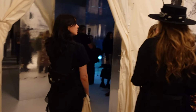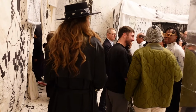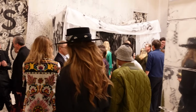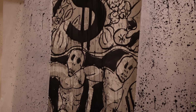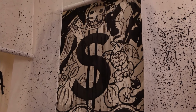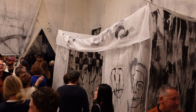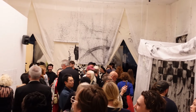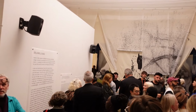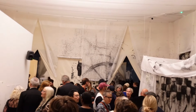Next up was the work of Delaine Labar. As you enter this space, you enter a kind of immersive experience. Black and white drawings on white fabric are covering the walls, and there are these small, also slightly creepy figures in the space too. As you can see, this was a small space and it was packed very full, so it was hard for me to fully appreciate these drawings given its crowded environment. Maybe I need to come back another time.